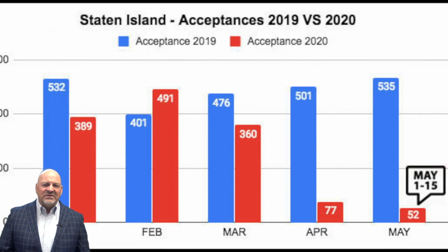Now, if you look at this graph, we can see the acceptances for 2019 and 2020. The number of acceptances plummeted from February to April in 2020. But if you notice, you can see how the number of acceptances as of May 15, 2020 is already 52. At this rate, May's acceptances will easily surpass the number of acceptances for the whole month of April, which was 77. This is an indication of pent-up buyer demand.